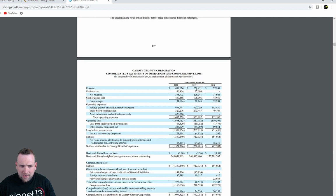So 2019 base revenue 253, and then this year 439. So they have increased revenue. Have increased net revenue. Let's see the cost of goods sold. Now they increased revenue, but their cost of goods doubled from 2019. Their revenue didn't quite double. It almost doubled, about 60,000 off from doubling. But their cost doubled. Actually, a little over doubled.